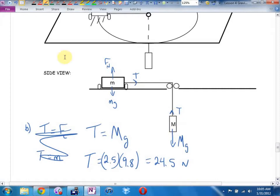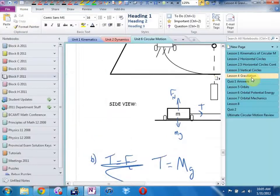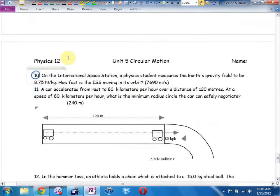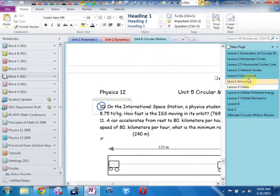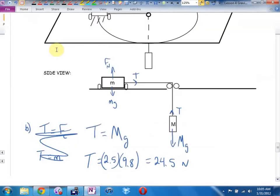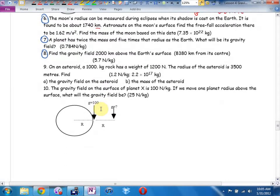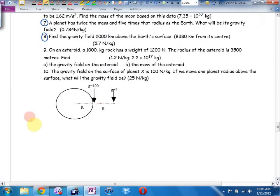Any others, either from two days ago or last day's homework on orbits? Yeah. From last day? Lesson four still? Absolutely. I like number eight. Number eight is a nice question.